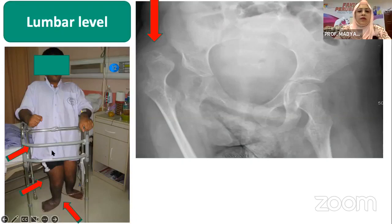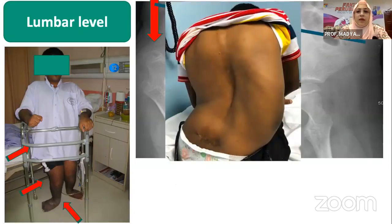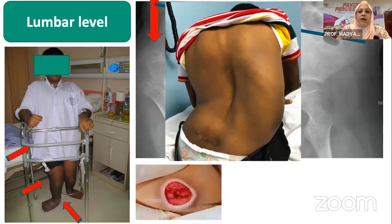So the weakness starts from the hip, knee, and ankle. Because of the proximal hip muscle weakness, they are prone to develop hip subluxation and dislocation. This hip subluxation causes a pelvic tilt, and because of this they are prone to develop scoliosis. These all can be prevented by early intervention with the orthosis. And since they spend most of the time in the wheelchair, they tend to develop pressure ulcers. This can be prevented as well by using a proper cushion and proper offloading technique.